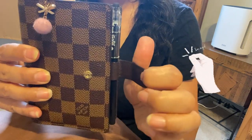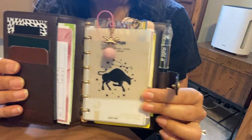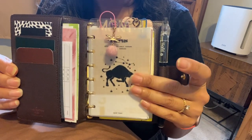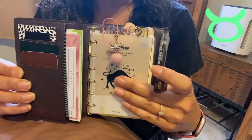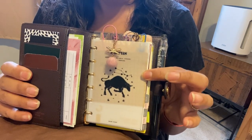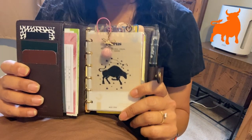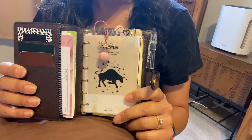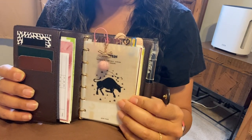So here is the snap button, and let me show you my dashboard. There she is. I love this. This has been my dashboard image pretty much since I got this planner. And I'm a Taurus, so you see the Taurean star sign right there. I also have a Taurean necklace, and I do identify with my star sign. I guess Tauruses are supposed to be earthy and stubborn and somewhat materialistic and practical, and I relate to all of that. So I like seeing this there to remind me of those values.